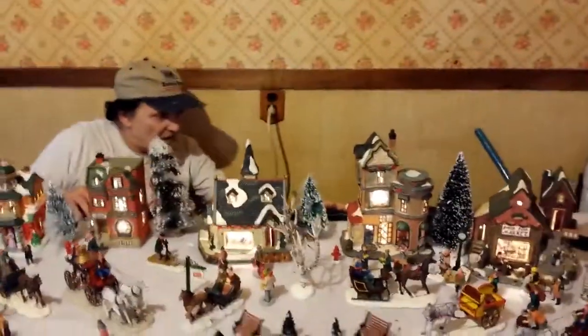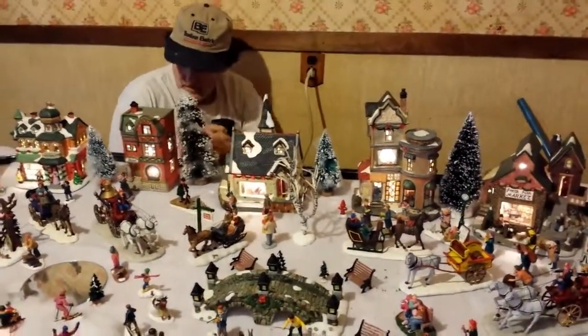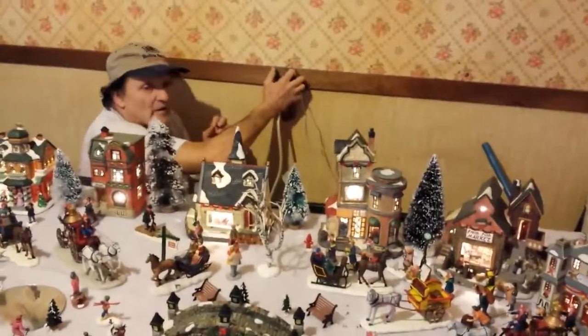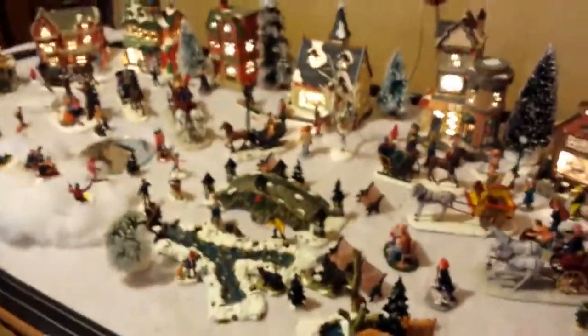Let's see how our train's going to work. Okay, guys. Now we got our little town. This is the village. It's all lit up. Just get the train running here. We'll get our train running. I had to turn the light off so I could show you the village lit up in the dark.